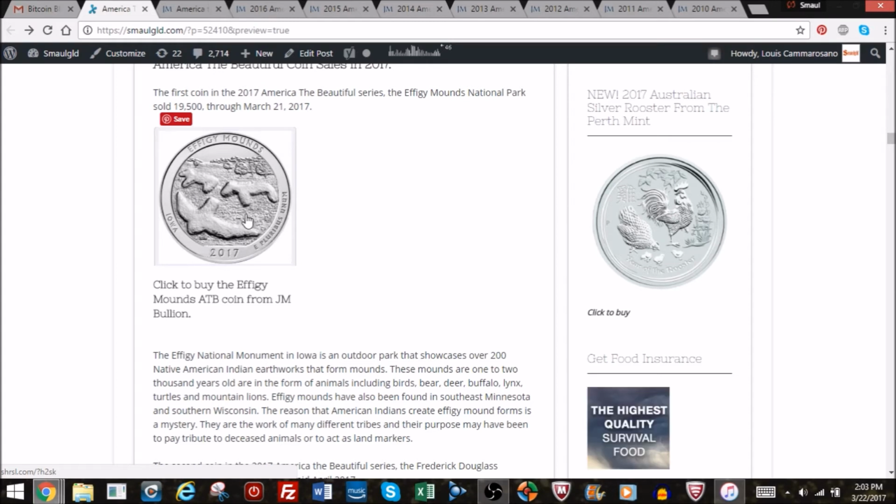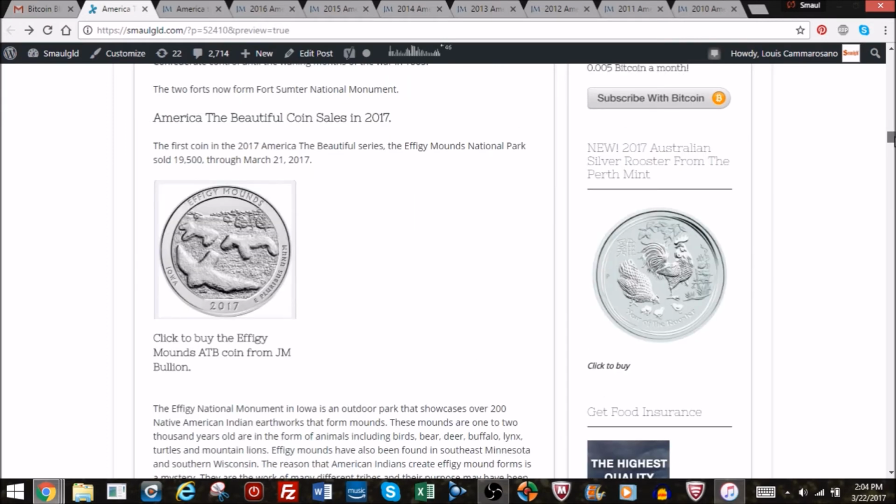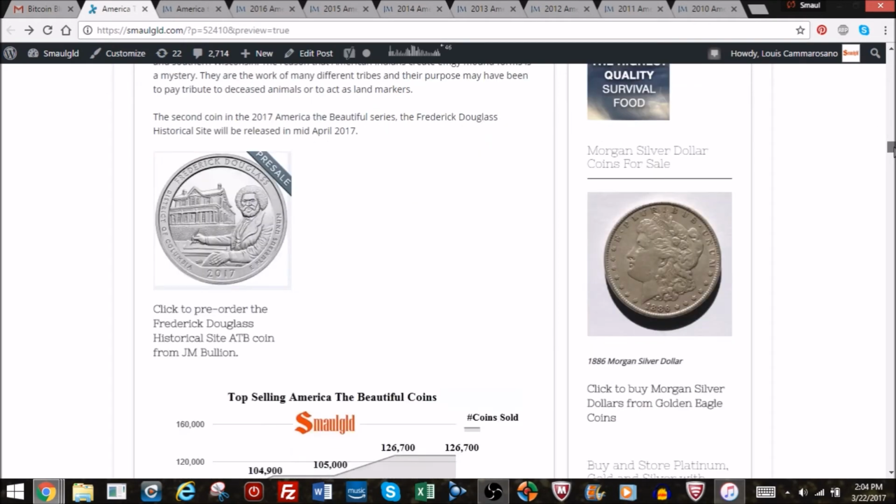You can see these mounds are out there, and quite interesting, and that's what this coin is. But again, this coin has only sold 19,500 to date. And they probably stop selling this once they start selling for a couple of weeks the next coin, which is the Frederick Douglass.